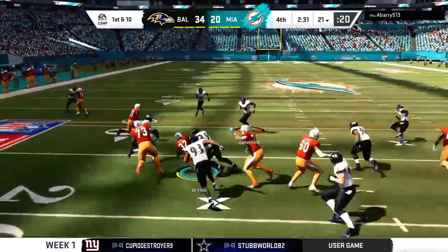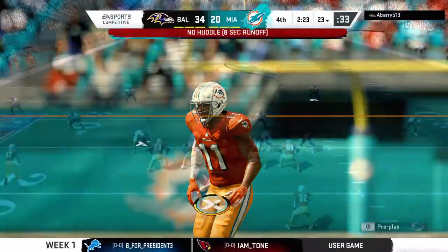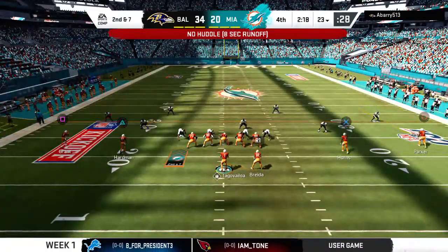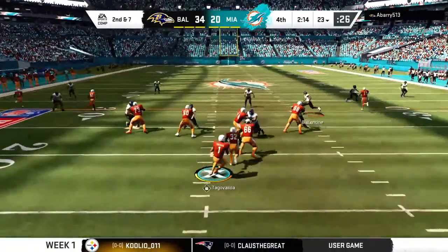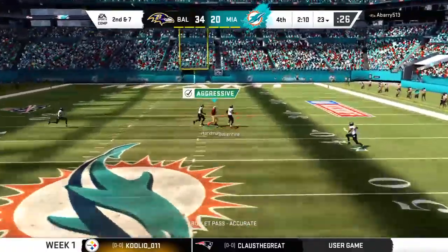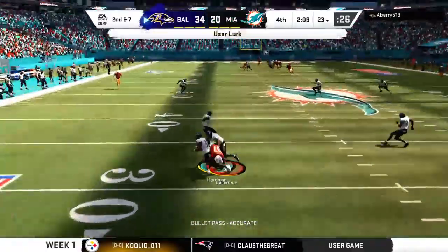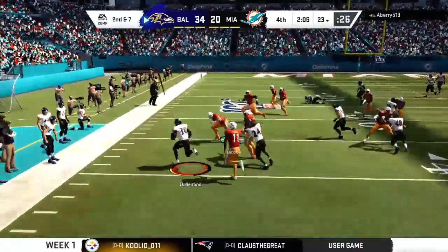A handoff to Breida to begin the drive. He'll get about 3 as he's taken down at the 23. Now 2nd and 7 from the 23. A play-action fake. They'll look to throw. Taking a deep shot here for Hardman. And this is intercepted, and that should do it. Picked off at the 33.